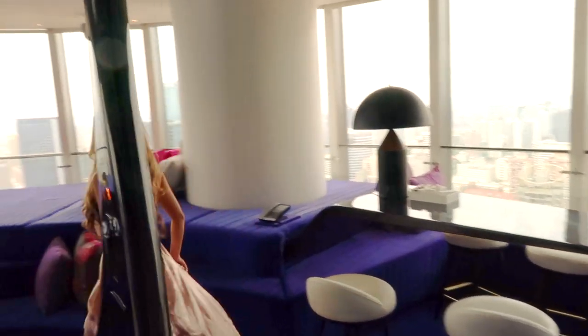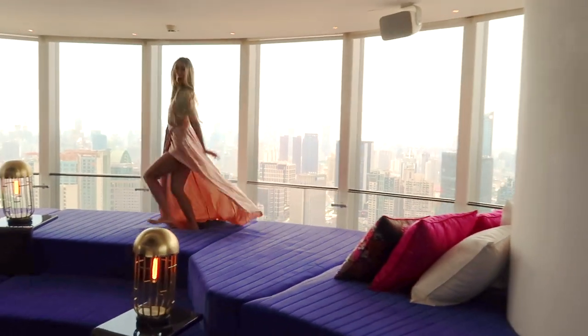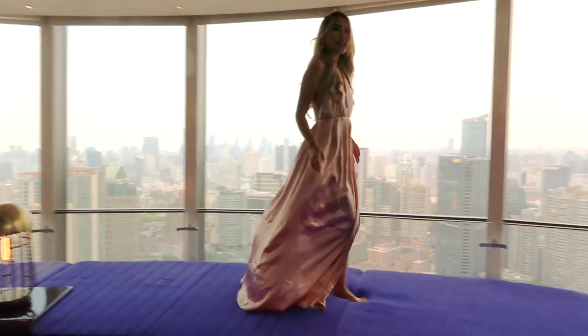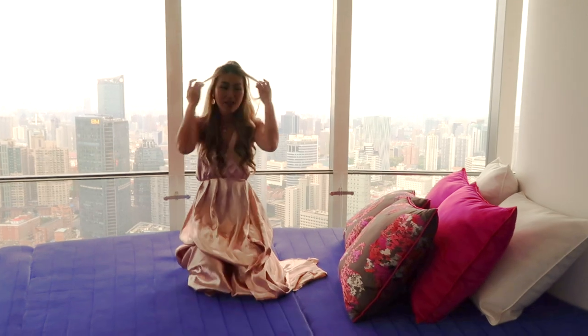And look at this, these are all cushions. Yay! So you can have a massive, massive party here. Okay, invite all your celebrity friends. Okay, come and let me show you.